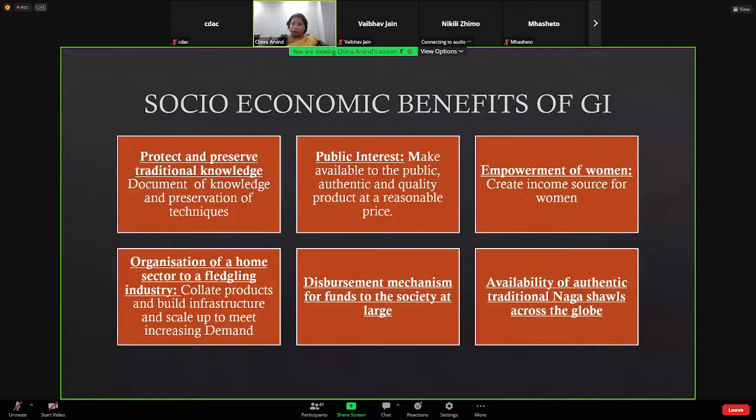As I said, a GI is very important, especially in terms of collective knowledge, to bring in the socio-economic advantages that we have. We need to protect and preserve our traditional knowledge. What better manner is it to do and collate all data under GI, including the history? If we don't file for GI, I'm sure we may not make efforts to collate and document this knowledge. So for me, this is first.